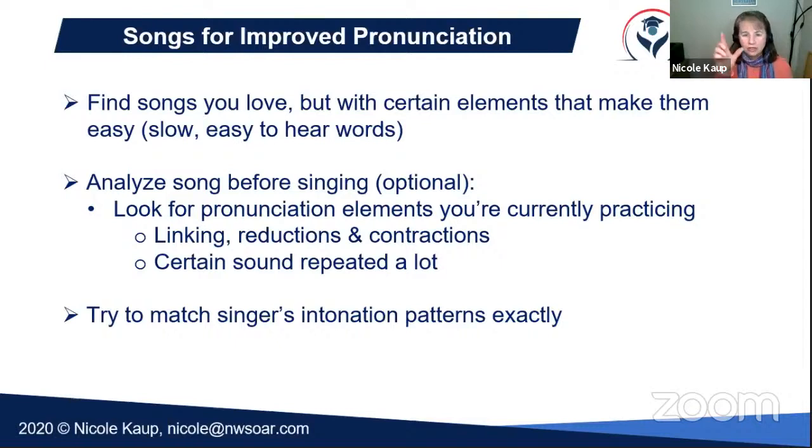So you want to match their linking, their reductions. You want to match their speed, which means that you need to include your reductions, contractions, and linking, and pause in the same places, go up where they go up, down where they go down, basically match them as if you were the singer.